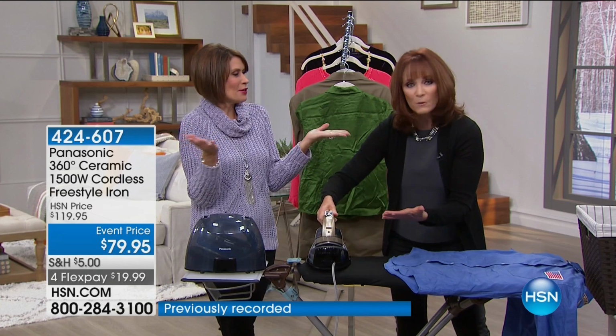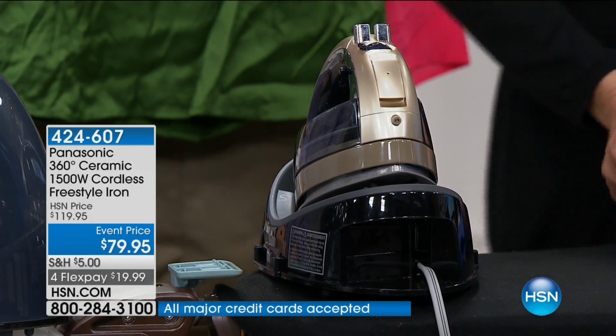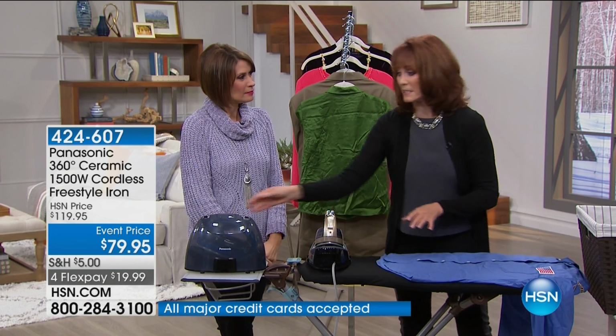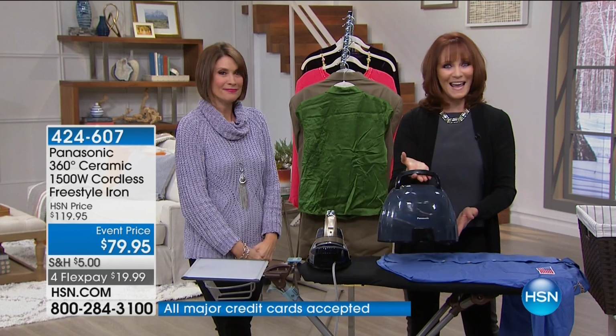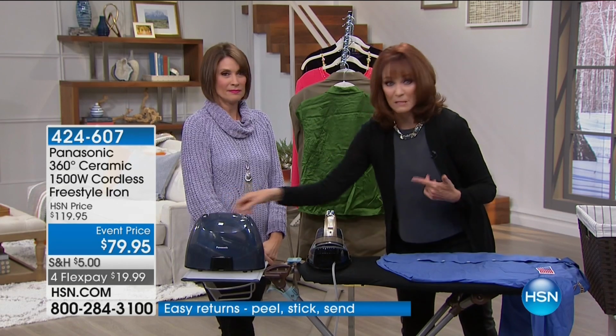And it's gonna go back into its base. You don't even have to pick. Any direction is the right direction. And it's on a great price today, and it is a beautiful iron. I call it Pinterest pretty because it does come with this great case. So storage and travel is easy, and I'll show you that in a minute, but I just wanted you to see how special that is.